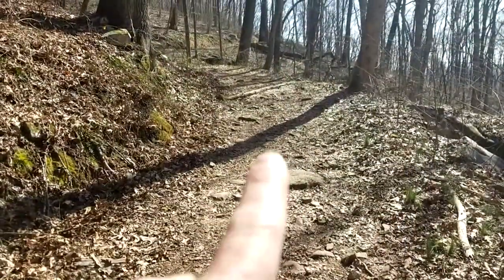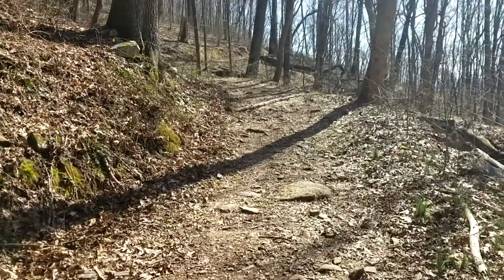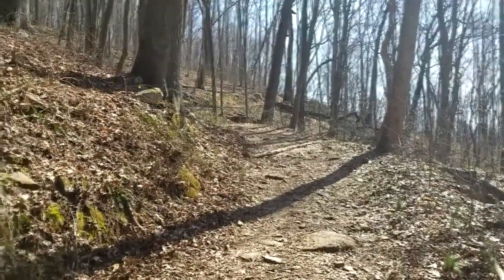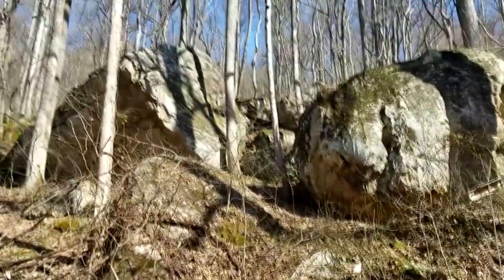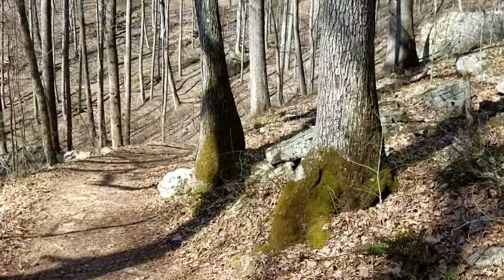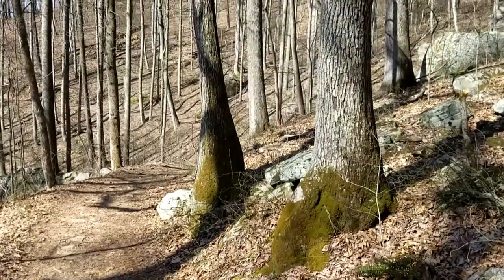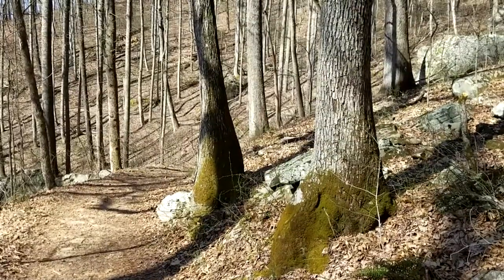The trail itself is very well maintained. It looks pretty heavily traveled. We've passed two sets of people so far, or yet they've passed us, I should say. Anyway, one of the cool features of the trail is these giant rock formations that you'll see. Another thing I wanted to point out on this trail are these big bottom trees. As we know, they make the rocking world go round.